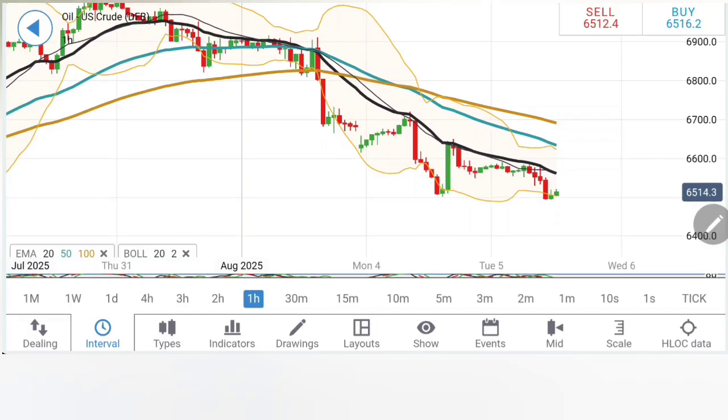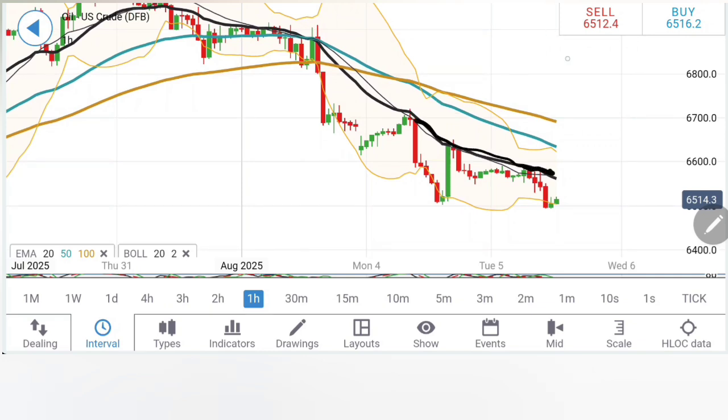Let's start. First, we look into crude oil, followed by natural gas. Watch till the end. First, when you look at oil on the hourly charts, the 20 period is offering it very good resistance. You can see this, you can see this, and you can see today as well.